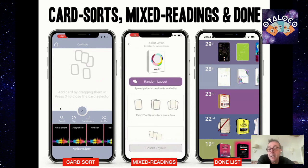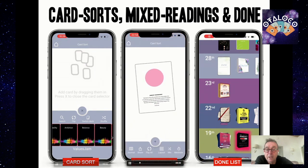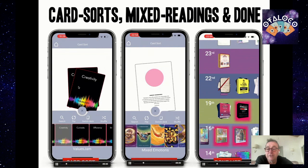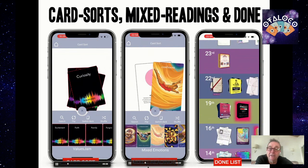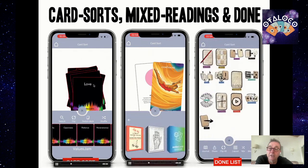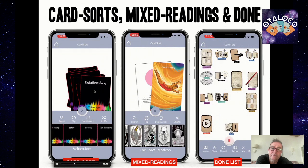So let's watch this. Oh, just a minute. Yeah, I put them in the wrong order. So watch the first screen. And as I'm picking some cards and dragging the cards into my selection, these are values that I'm choosing.